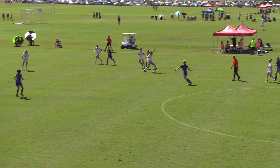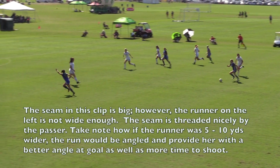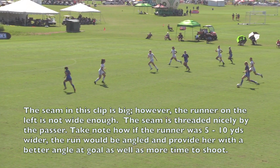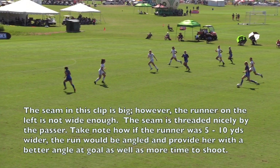Okay, we'll watch it back again. Erin gets the ball in the middle of the field. And the seam here in this clip is big. It is really big. You could drive a Mack truck through it. Do you see how wide it is right here? However, Gio, the runner on the left, she's not really quite wide enough.